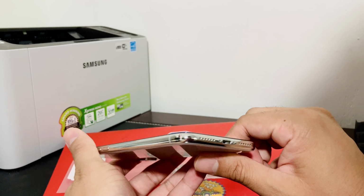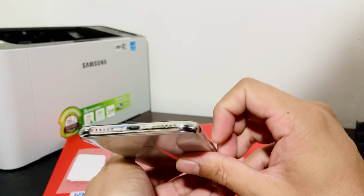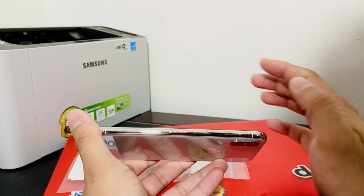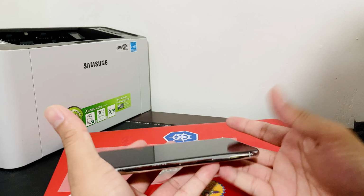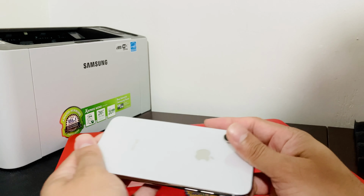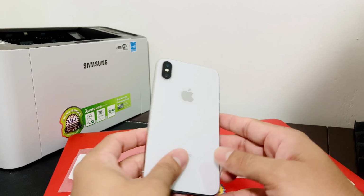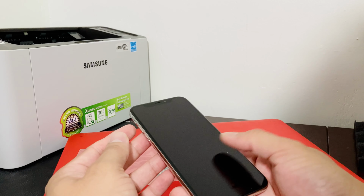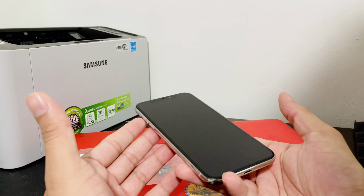Same on this side, and then the charging port looks fine, and the side looks just as fine. This is where you put the SIM card in, of course. So from the external condition of the back and the side, it looks good. And then looking at the front glass, it's not cracked, of course, and there are no scratches or anything like that.